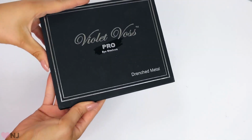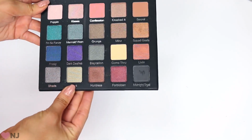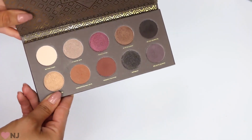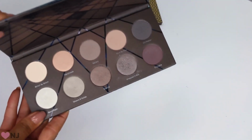Then we've got the Violet Voss Drenched Metal. This is one of their brand new Pro eyeshadow palettes. Gorgeous frosts and shimmer tones, really pigmented. Now for Zoeva, so this is the Zoeva Cocoa Blend palette. Then I've got the Zoeva en Taupe palette.